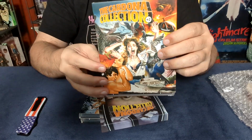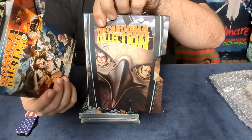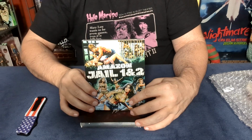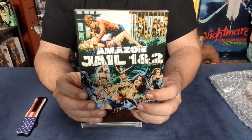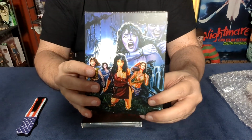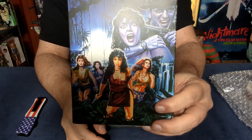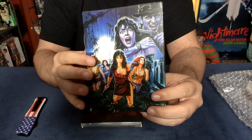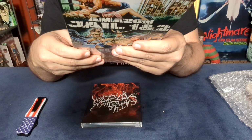I didn't even know there was a volume 1. But yeah, cool packaging. I mean, that's pretty rad. I'll give you guys one last look at that. So we have Amazon Jail 1 and 2. I mean, what the hell is this crap? Seriously, this might be good, but again, this came with the subscription. Look at the back cover of that. It's got some hot chicks on the back. And I think this is about some white slaves in the jungle. I'm not sure, but God, it looks terrible.